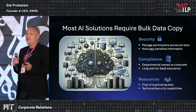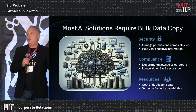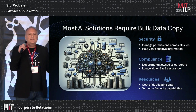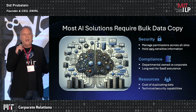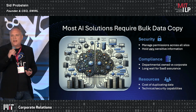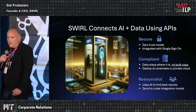Now, if you have just a single silo of data for your application, that's pretty straightforward. But if you have a data sprawl like the large enterprise, it's very, very impractical. There are security issues, there are compliance issues, and actually those loom a bit larger. And there's always the question of resources. Do we really need to copy 9 petabytes of data? How expensive is that going to be? The answer is about $1.5 million.